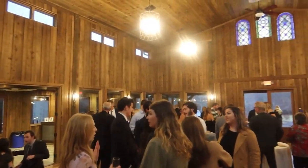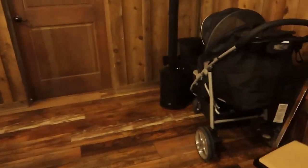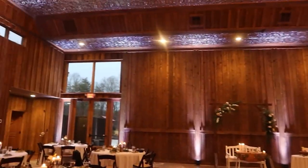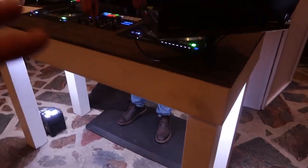All right guys, we're all set up for the reception. Cocktails going on here, let me give you a little peek. LD in the corner. And here we have the reception. We went ahead and put all of the lighting, S4 uplights, around the room. Down there they are, we're doing white all night.